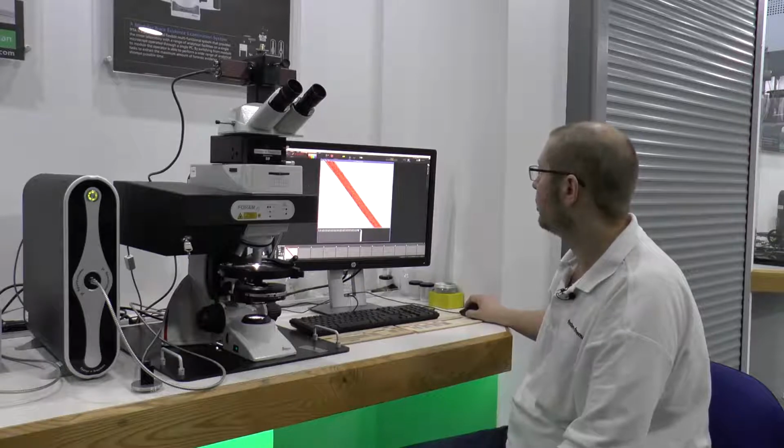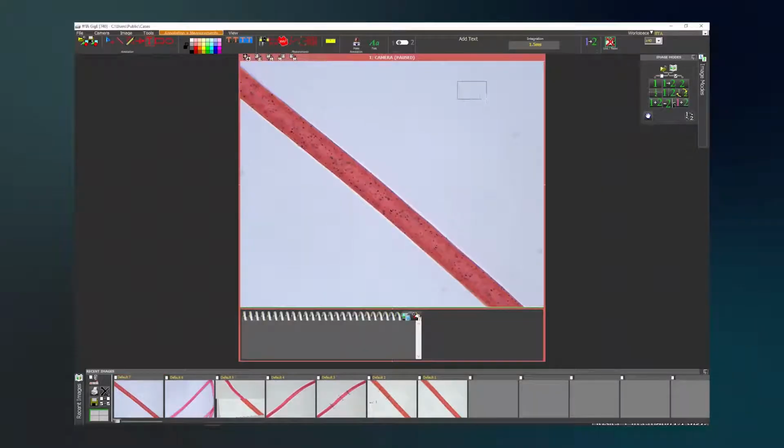We can use the annotations and measurements function to annotate the image with some information, so we can put a text box on, annotate it with the details that we require. We could use it to point out features on the fibre, so here we can see the particles of delustrant, and we can use the software to point out features of interest.